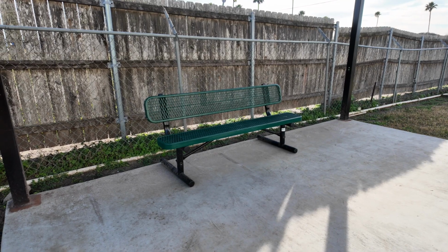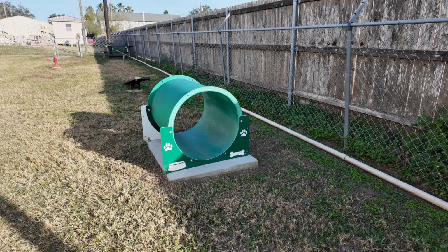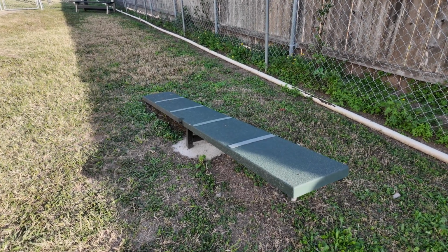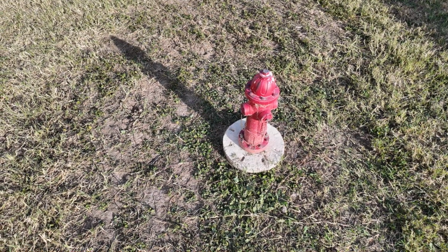A little place where you can get out of the sun. There's a couple of agility pieces for those really active dogs. One of these days, maybe we'll con Nikita into doing a little circus show with these. This dog park seems complete now that I found the fire hydrant. Just resting here underneath the pergola, getting out of the sun and waiting for Nikita to be done with her play date.